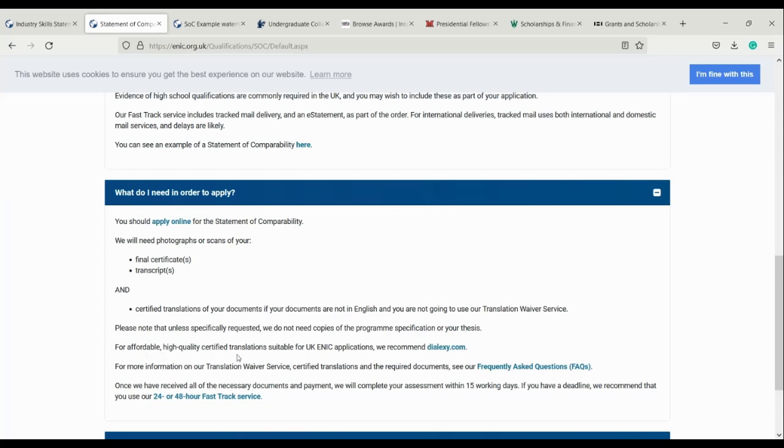Now, for affordable, high quality certified translation suitable for UK applications, we recommend dialectsy.com. If, for example, you're from a French speaking country, you went to a French school or university, and your certificates are in French, or you went to a Chinese school and your certificates are in Chinese, you can use this company to do a translation for you. For information on our translation waiver service, certified translation and required documents, you can go to the FAQs to read the questions answered there so that you can get on with it.